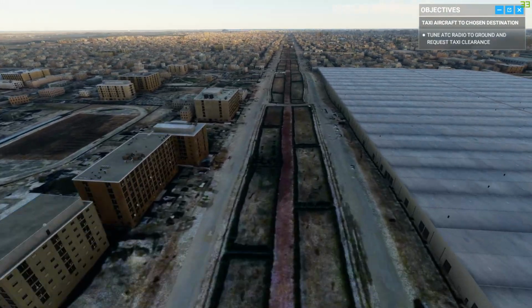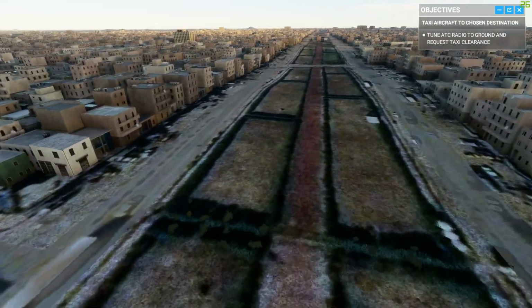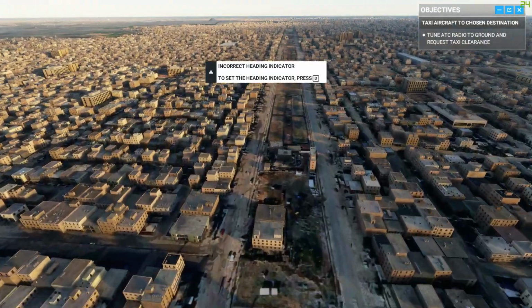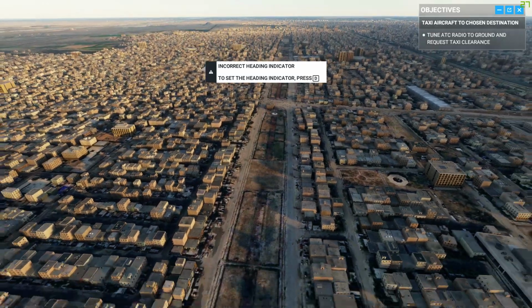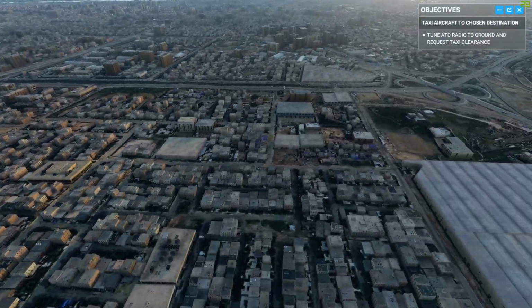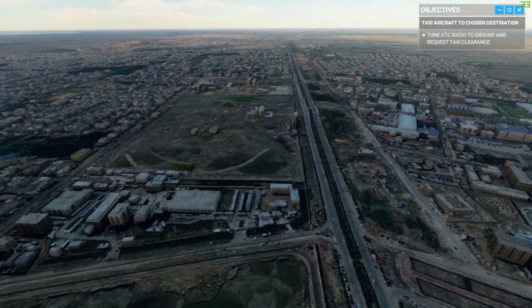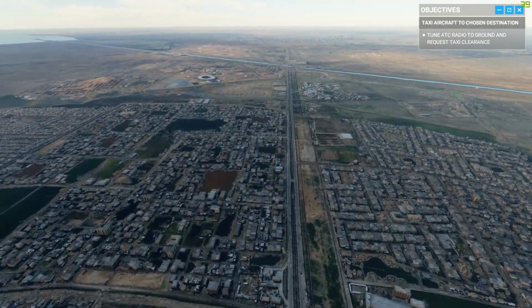What are those? These like rice paddies? Like some kind of, maybe a flood zone? Okay, I got turned around, I think. There's the stadiums.